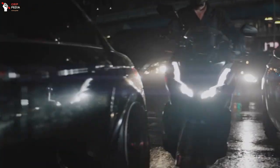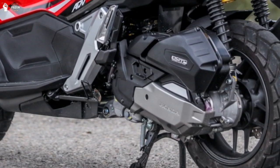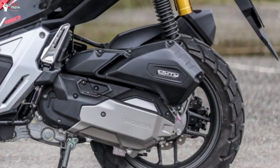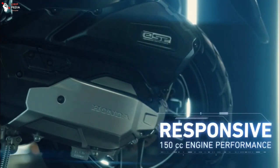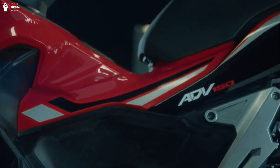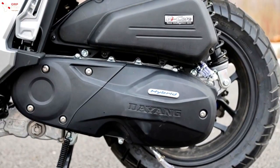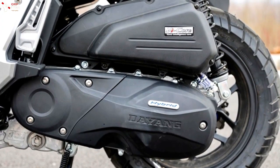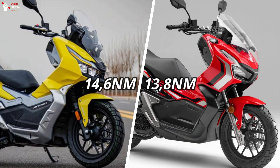First, we talk about the engine. As we know, Honda Adv 150 is powered by a 150cc SOHC 4-stroke single-cylinder liquid-cooled engine that can provide a maximum power of 14.5 PS and a maximum torque of 13.8 Newton meters. Surprisingly, the 150cc 4-valve single-cylinder liquid-cooled engine of Dayang Vorei Adv 150 can provide more power that reaches 16.45 PS and also more torque at 14.6 Newton meters.